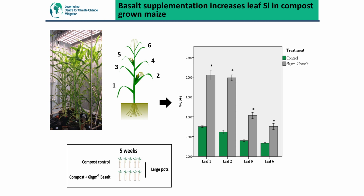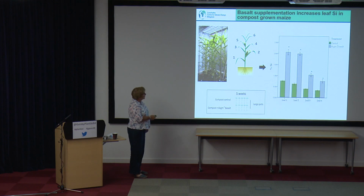So these are the control plants in green, and when you add basalt, the maize does take up more silicon. So the idea here, of course, is that if you apply basalt to, say, coastal crop areas, you get the runoff you need for CO2 drawdown from the atmosphere and ocean acidification, etc. And you also get a second benefit. You get improved food security because your crops have more silicon in. So the other thing she noted, of course, is that the older leaves have more silicon in than the newer leaves because silicon accumulates over time. So that's why you see these differences here.